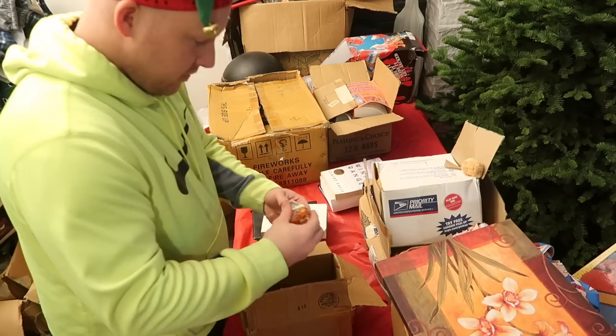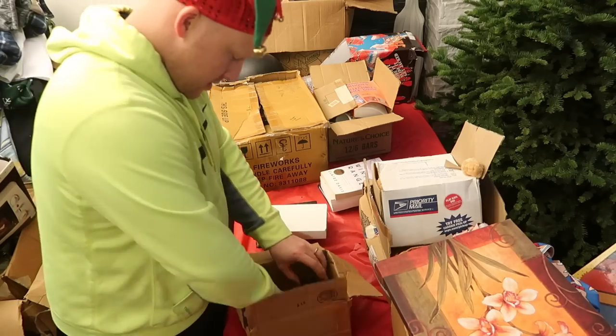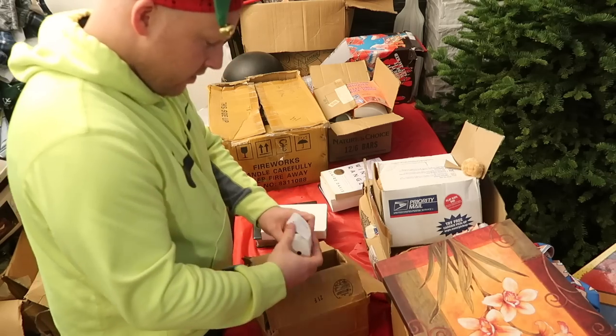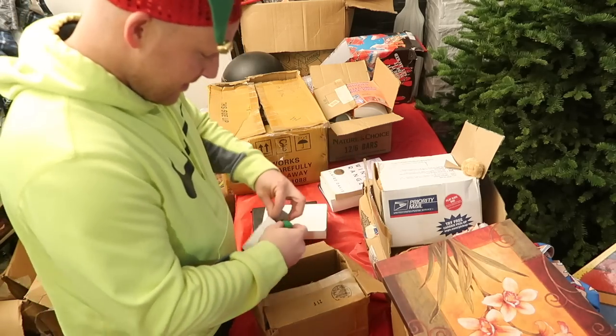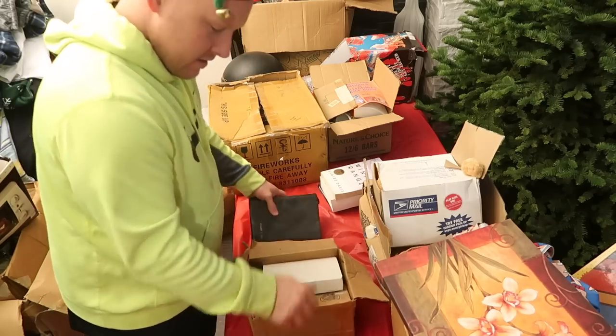Somebody may want those if you do a massive lot, since we have so many of them. They're little gift boxes, right? Yeah. And you gotta check them though, because you never know if there's anything in there. Oh, this is a little apple. That's funny. Okay. All right, so that is the first box.